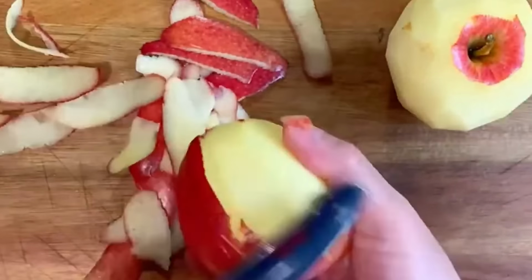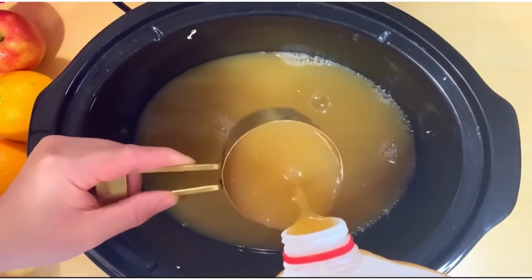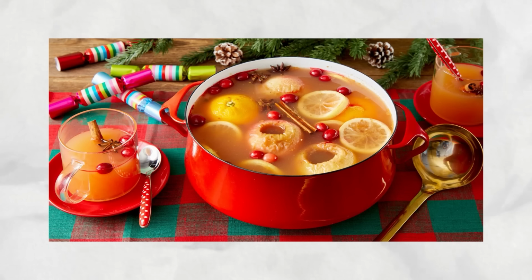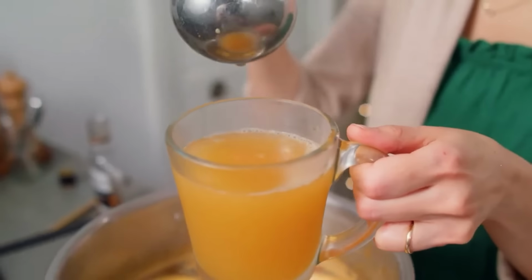Small apples or crab apples were roasted until soft and floating, bursting when ladled into cups. Some recipes added sherry or brandy for extra warmth and celebration. The drink was served from large bowls, often ceramic or silver, that became family heirlooms passed down through generations.